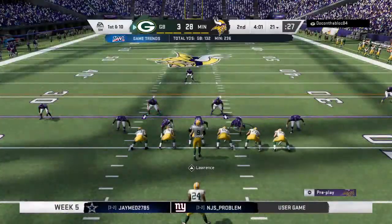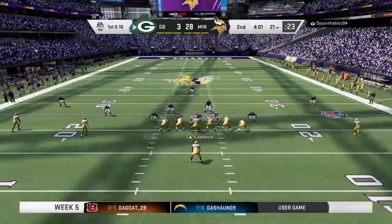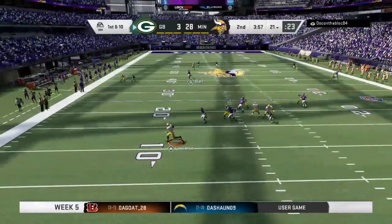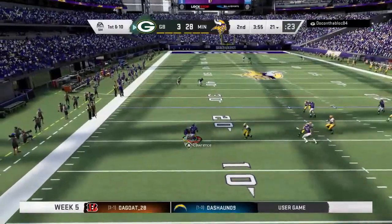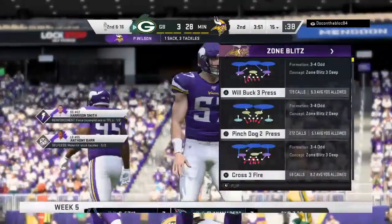The Packer offense ready to get their next drive underway. They are looking to make a bit of a 180. They are sputtering right now. And frankly, I think it's time to call your playmakers together and say, all right, guys. The Vikings after him, and they get there for the sack.